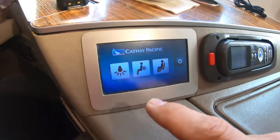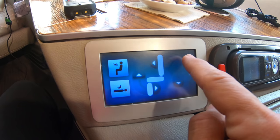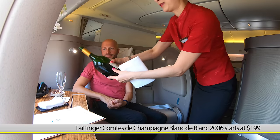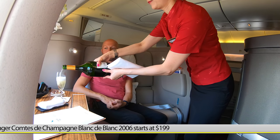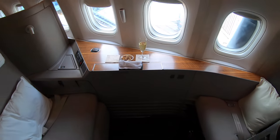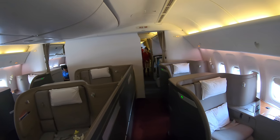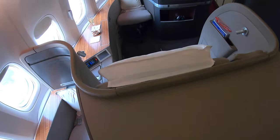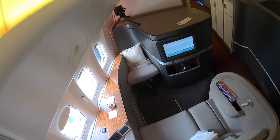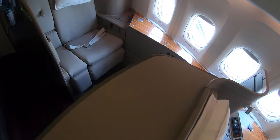And here's a small touch screen to control the lighting, the massage of the seat, and the seat itself. Thank you.